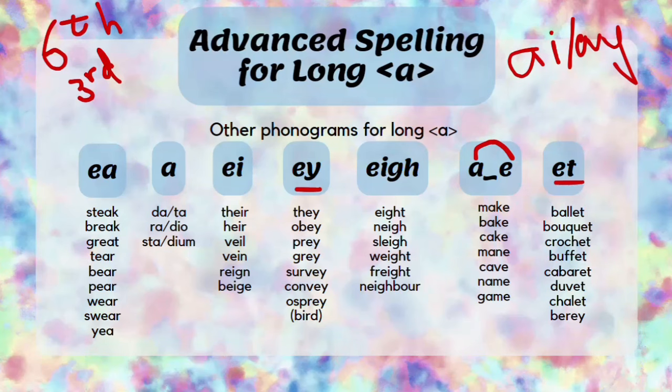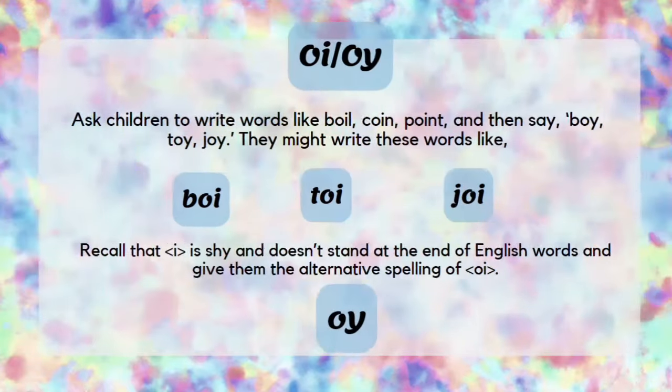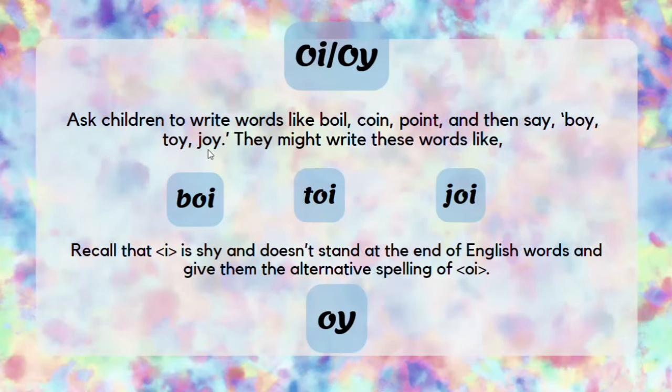Okay. So these were some advanced spellings of letter sound A, but after giving AI, it's better that you switch on to OI and OY spelling, because they are related, right? We have the same pattern, shy I and Tuffy Y here. So if you have introduced OI in the 42 sounds of English, follow the same technique. Ask children to write some words like boil, coin, point, and then say boy, toy, and joy. If they don't know that OY exists, they might write OI: boi, boy, and toi, toy, and joi, joy.